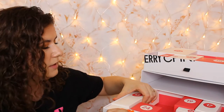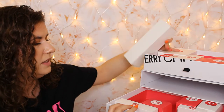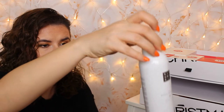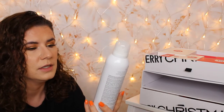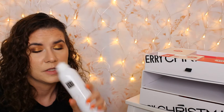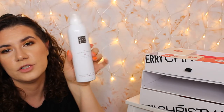Let's see, number 13. It's the biggest here in the calendar, and I think this can be a cleansing product, or face cleanser or toner. I don't know. And of course, confetti everywhere. Ooh, this is retinol or sakura. This is foaming shower gel. Ooh, I love this. Smells nice. Ooh, I love these foaming shower gels.